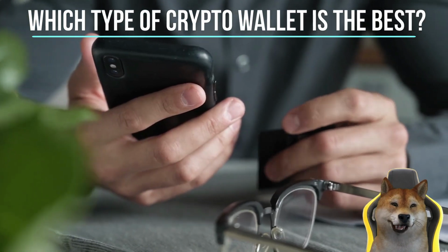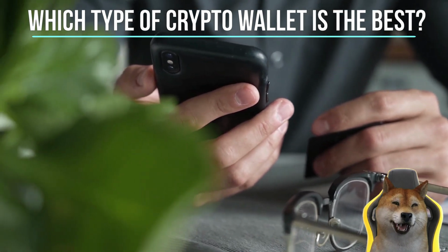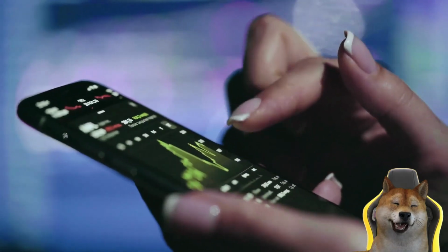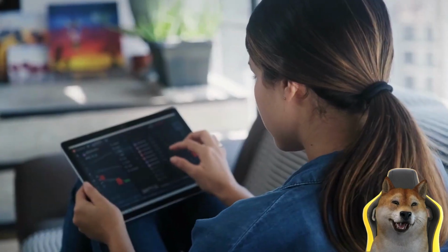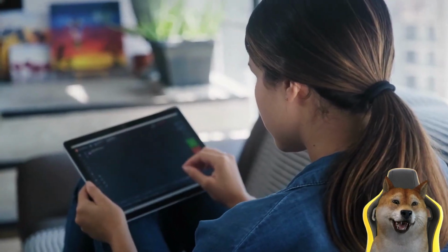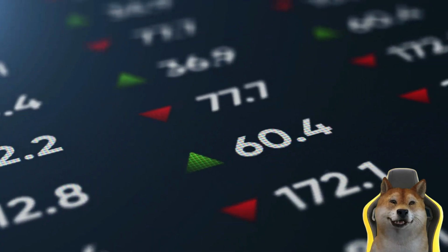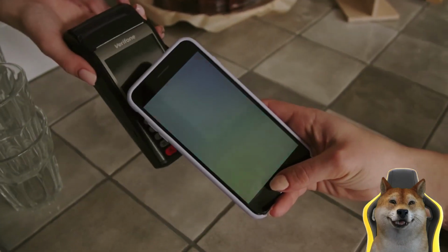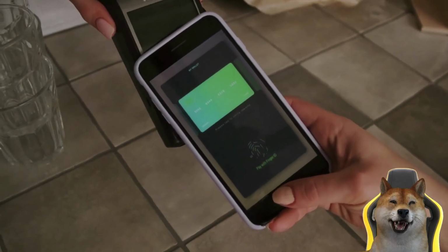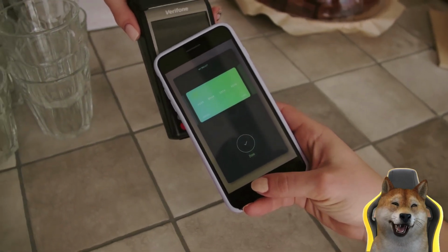Which type of crypto wallet is the best? Choosing the best crypto wallet depends on several factors, including the user's specific needs and preferences. The best crypto wallet may also depend on the specific cryptocurrency you want to hold and use. For example, the best Bitcoin wallet may be different from the one needed to store Ethereum-based assets. In addition, the crypto wallet may not be designed for the blockchain network you're interested in, so you may not even be able to use it.